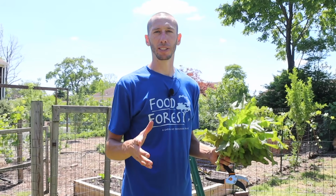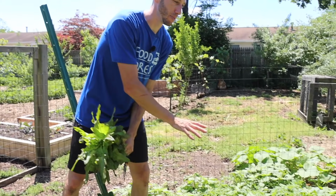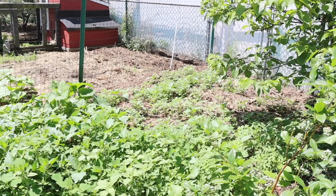So that's why it's so expensive. So if you're gonna use the clay spray, make sure you get the Surround, the right stuff, because it makes a difference. In this section, we've got an incredible amount of weeds coming up, because this was where the chicken area was until we extended it.